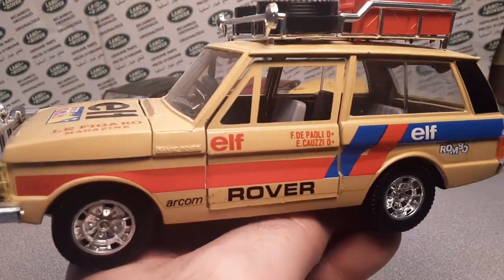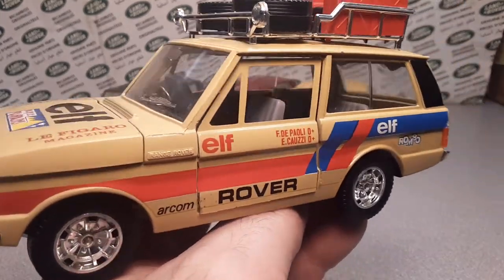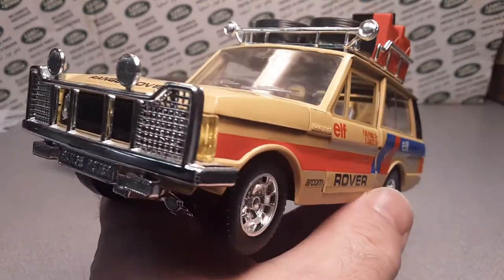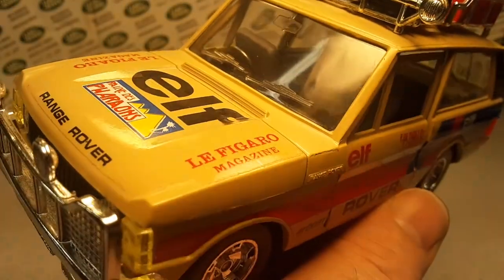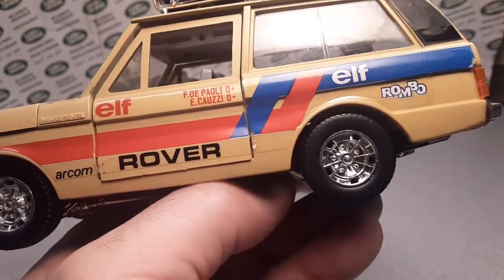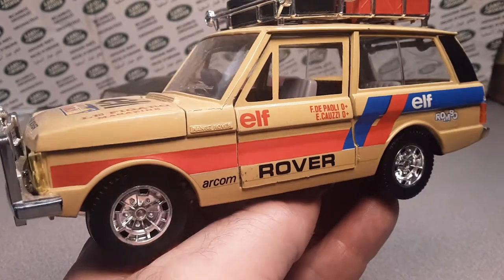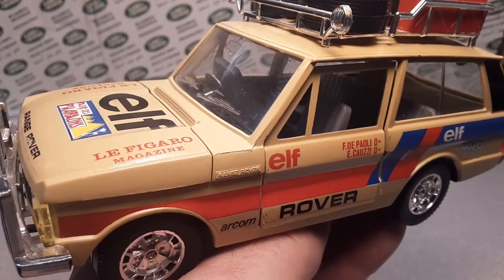All right, so anyway, that's it. We're going to get out of here. I totally love this truck from Bburago, the two-door Range Rover. Awesome, awesome, awesome. Check out the Rally of the Pharaohs, get more information about that. Really awesome. Kind of like the Dakar Rally, but not.